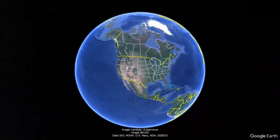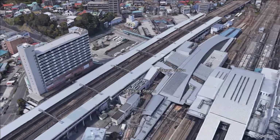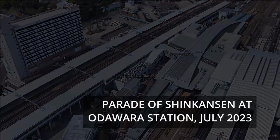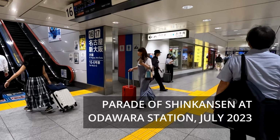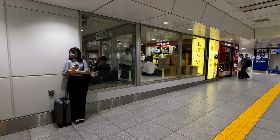On a recent and our first visit to Japan, I was blown away by the Japanese railway system and especially the Shinkansen high-speed train services. We traveled on the high-speed trains a number of times and I spent time at Tokyo Station admiring the different types of Shinkansen trains that can be seen there.